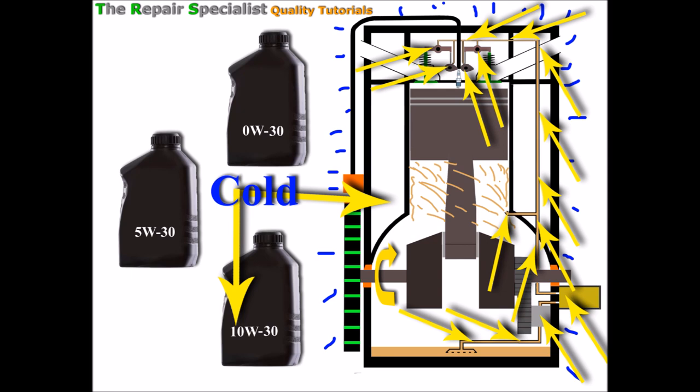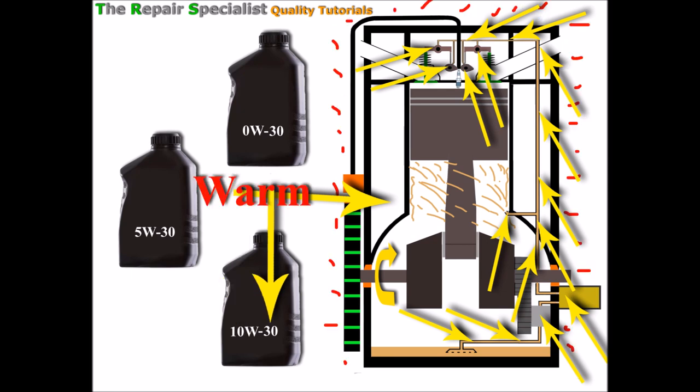So let's have a look at what would happen if we got it to working temperature. Well, of course, when we get to working temperature, we've got the heat, we've got the warmth there. It acts like a 30 again. So at this temperature, it's actually acting the same as the other two. So what I'm saying is, if the engine could get to this temperature without having any damage from cold, then it wouldn't have any further damage when hot because it's just acting normally.